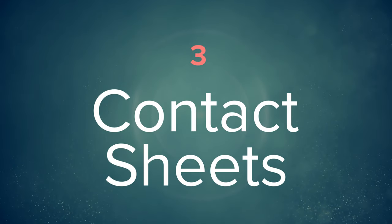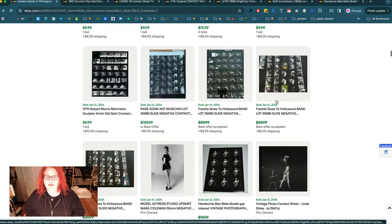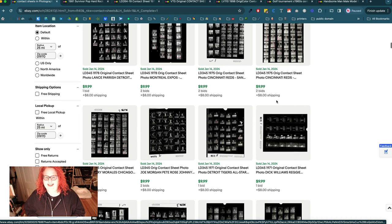Contact sheets. What these are is if you are taking photos in a film camera and you develop your negatives and then you want to get a little thumbnail of what each shot looks like to decide if you're going to develop them full size or use them in a newspaper or magazine or whatever, if you're a professional photographer, or you want to show them to your editor. So these are mostly used by professional photographers, photojournalists, artists, and people who are doing their own darkroom work.